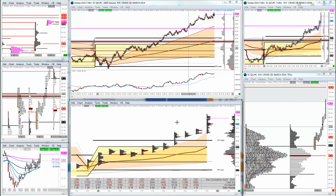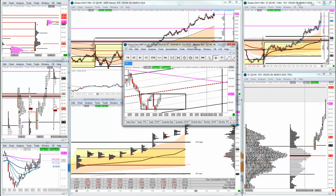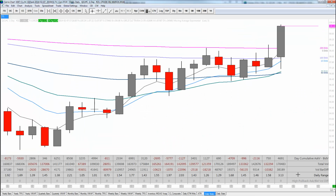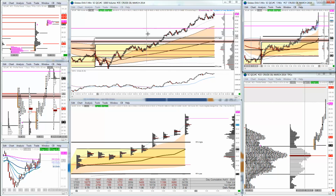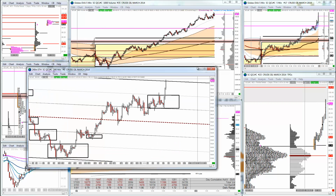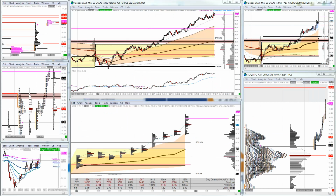Humongous move. We put in 242 ticks in RTH, and 313 in ETH. I managed to capture some of it, but like I said, I left a lot on the table today. You can also see that we came up and tested this current channel high. So it was a calculated move, and a very big move up today.